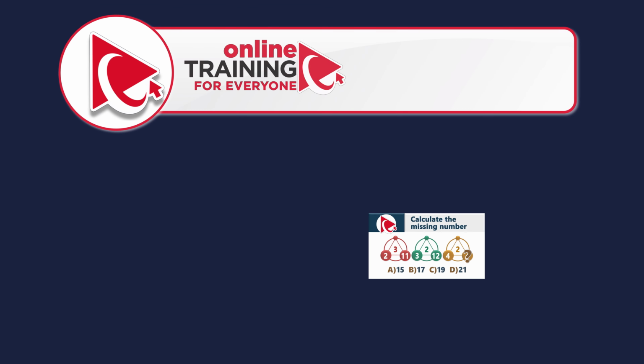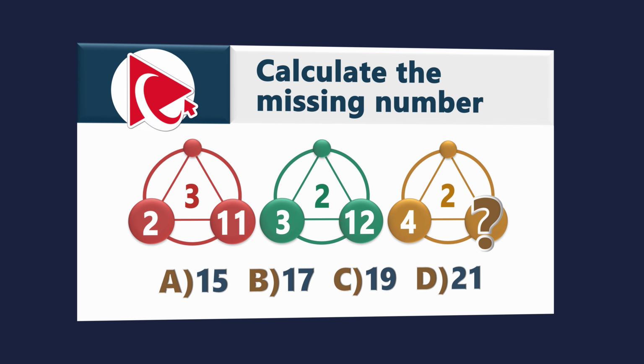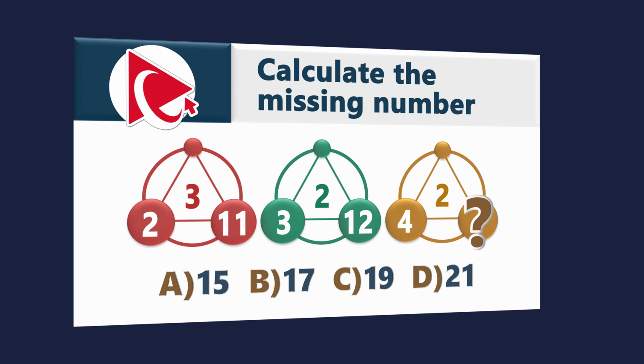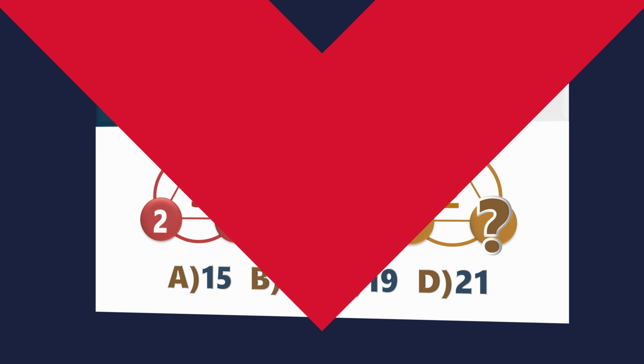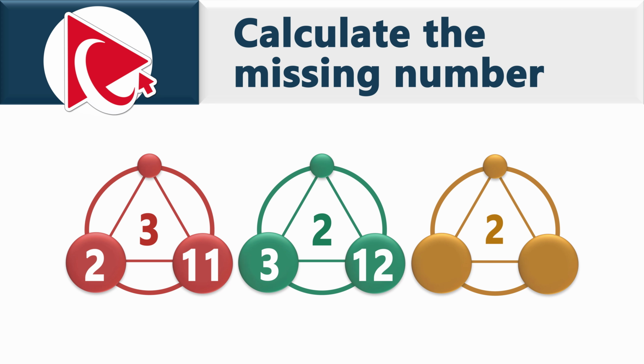Buckle up, because you are about to embark on a cerebral adventure. The question is a roller coaster of cognition, and I know that you're up for the challenge because you need to solve it on your own. You're presented with unusually looking shapes that are mixtures of circles and triangles. Each shape has numbers. The first shape has numbers 3, 2, and 11. The second shape has numbers 2, 3, and 12. And then the third shape has numbers 2 and 4, and then you need to calculate the missing number in the third shape. Once you calculate it, select it out of 4 possible choices.